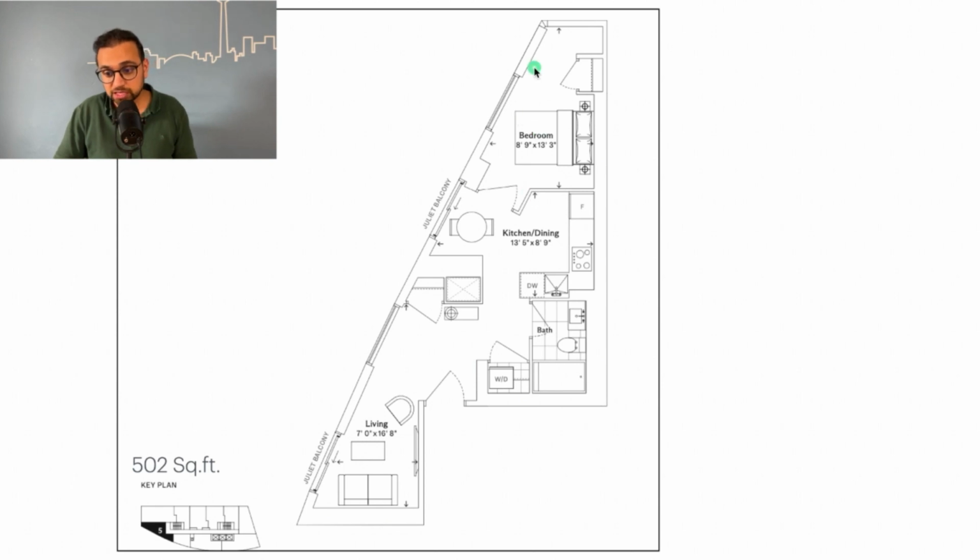And that is why there's a lot of wasted space, especially in the living area. If you see, they have put a TV over here, but the couch or the love seat is facing this way, so it's very hard to place your furnishings in the most efficient way, because the TV is over here, your couch is looking on this side, and I'm not too sure how and where you put the coffee table.